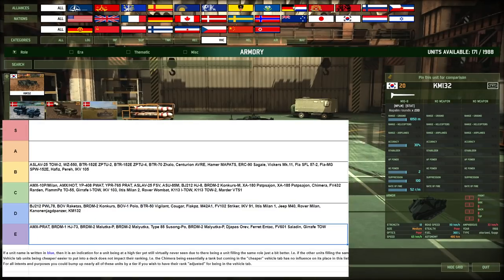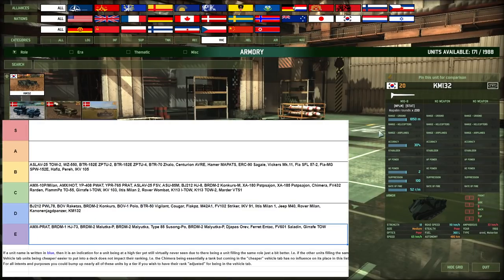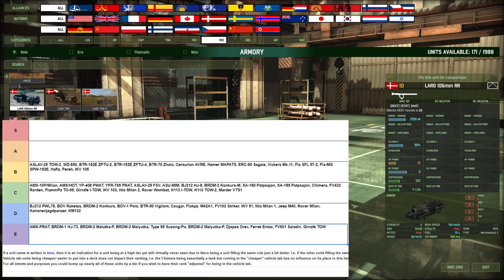You know, there can still be some use, but it's just dying so quickly, and you know, this is essentially like the Jeep M40. I'll probably just put all the recoilless rifle Jeeps in D tier except for the Wombat clones. This is another TOW.